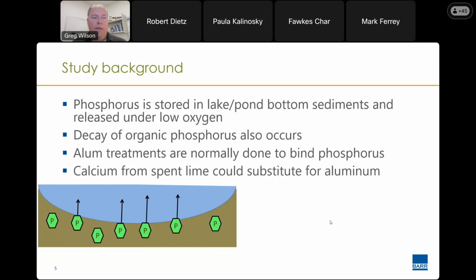And so, like I mentioned before, phosphorus has been stored up, whether we're talking about lakes or ponds. This is a common problem in the summer where when things go anoxic, phosphorus gets released. There's also decay of organic matter, and any organic matter that contains phosphorus in these systems will also slowly decay over time. That will release phosphorus. What we have been doing for impaired lakes is it's very common now for us to use alum as a treatment, and basically it gets applied across the surface of these water bodies. It creates a floc layer that settles to the bottom, and it binds up phosphorus.